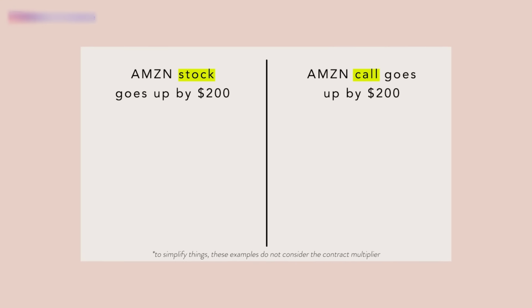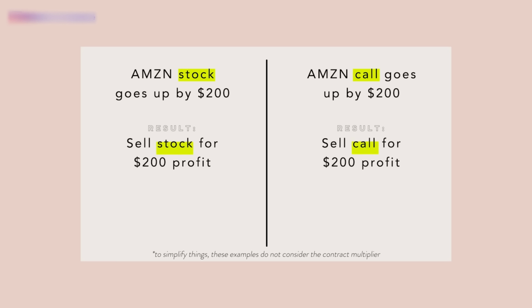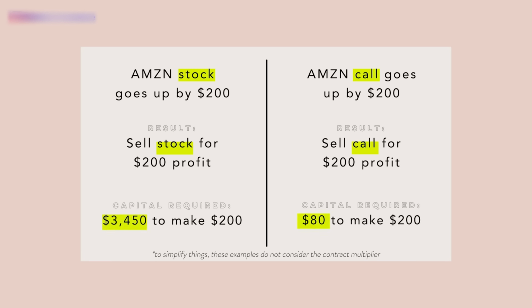So say you bought the Amazon 1-month call option for $80, and then since the stock goes up by $200, the call option goes up by $200 as well. So you can sell that call option for a $200 profit. Same profit as if you owned the stock and sold it for a profit, except that you actually put in a lot less capital up front because buying the call option was cheaper than buying the actual stock.